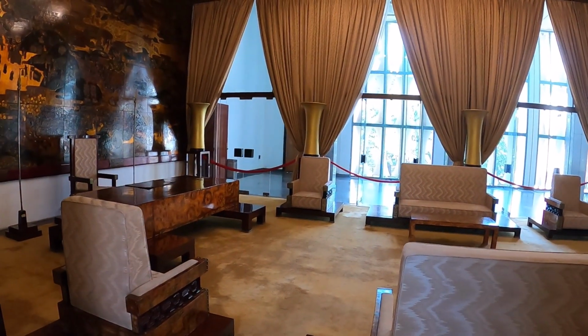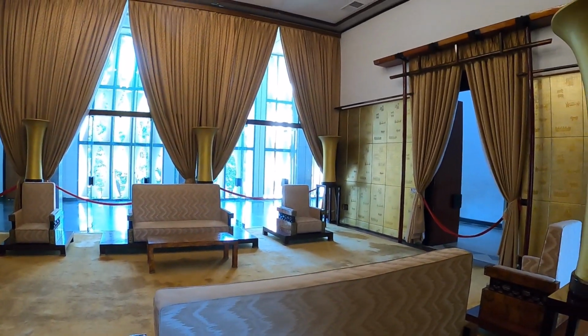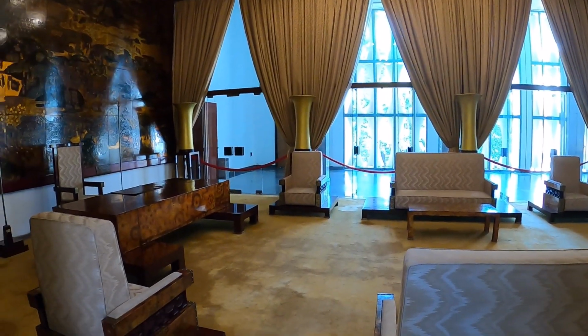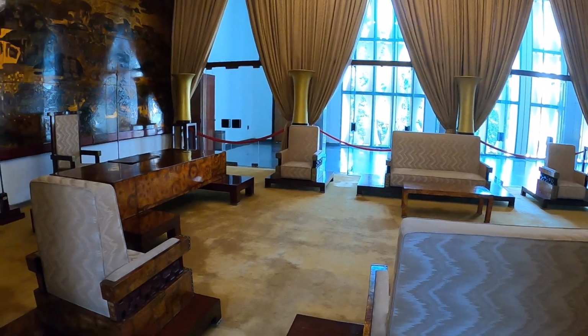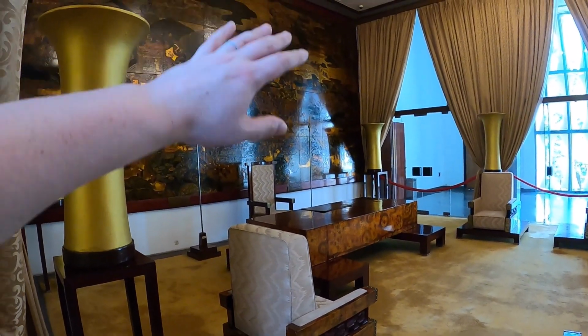This is the ambassador's quarter. Before 1975, many countries had embassies based in Saigon, and the ambassadors had to come and present their credentials to the president in this room. See the Japanese artwork behind.